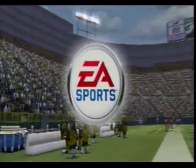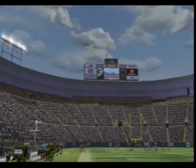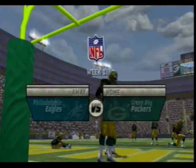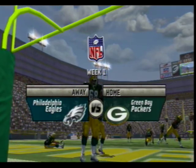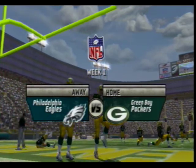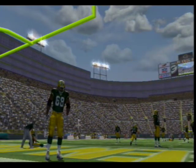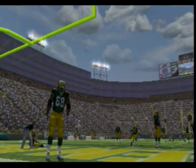We're here at historic Lambeau Field, and the fans are ready to go. Welcome to this matchup between two teams from the NFC as the Eagles get set to take on the Packers. Both teams have taken the field, and the season is about ready to get started.